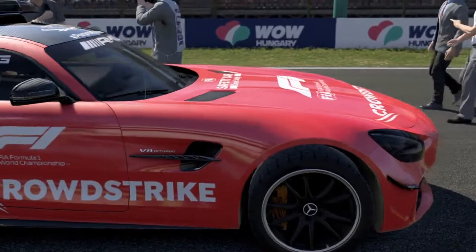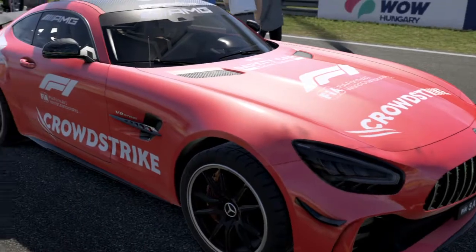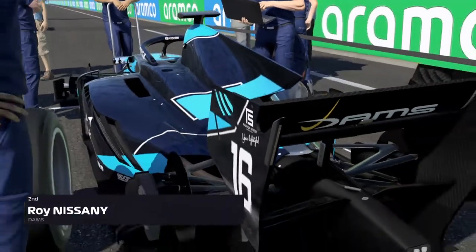Joining me for all today's excitement, a man who is no stranger to this challenging circuit, Davide Valsecchi. Davide, Hungaroring can be a tricky beast to master. What insight can you give us about today's race?